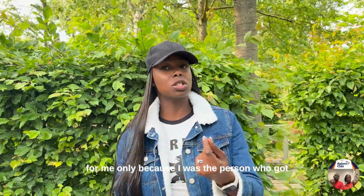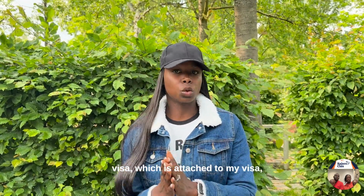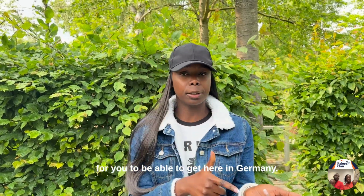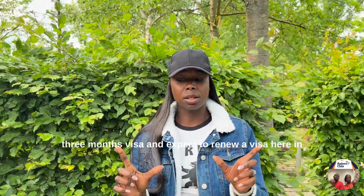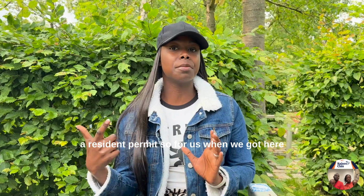This visa was a work visa for me only because I was the person who got the job. But my family was given a family reunion visa, which is attached to my visa, and was also valid for only 3 months for you to be able to get here in Germany. Within these 3 months, you're supposed to get a resident permit. You don't renew a visa, you actually get a resident permit.